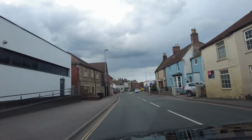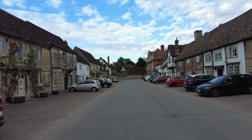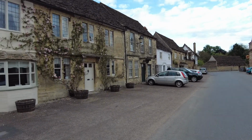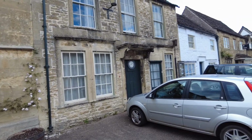In total, we spent around maybe 30 or 40 minutes in Shaftesbury. It was a small village, as I mentioned before, and it was Sunday evening, so everything was closed. We couldn't pop in for a coffee or tea. So we headed to the next destination, a beautiful village called Lacock.